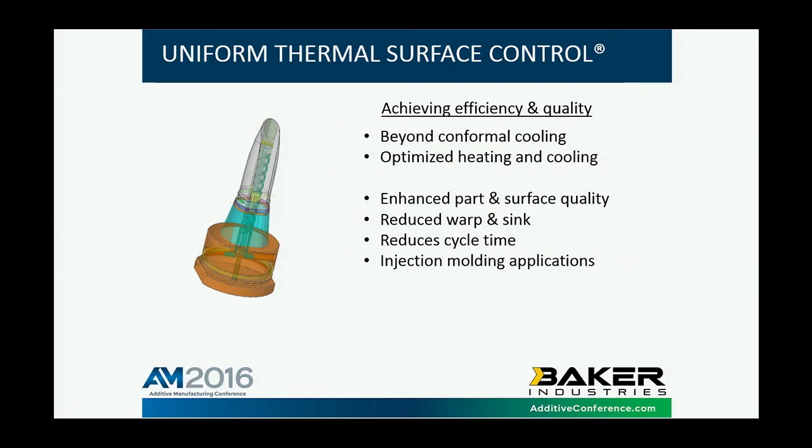It makes a better product, it improves quality, and gives the operator a much larger window of process to be able to control the part and get a better part at the end of the day. Reduces warp, reduces sink, of course the cycle time, and it's very important to be able to optimize the heating and cooling in the tools.